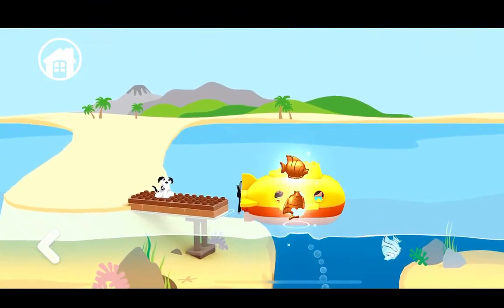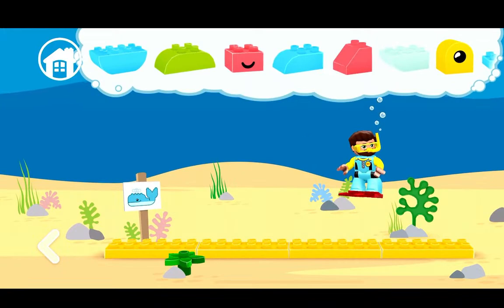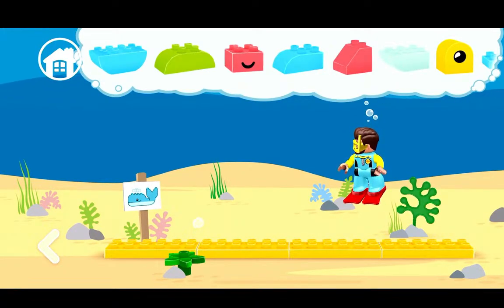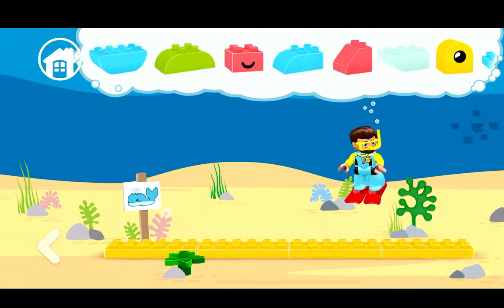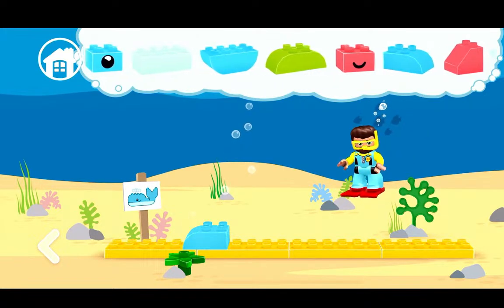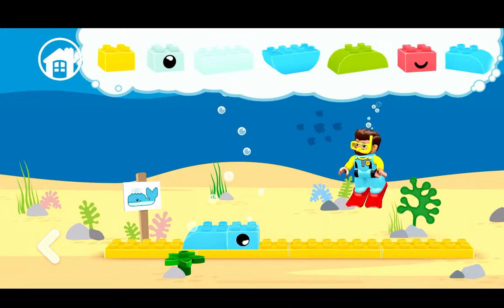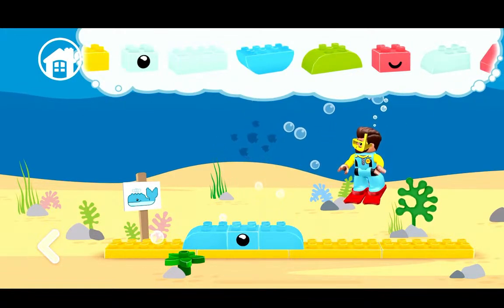Oh, here we can assemble a sea dweller from the details. Let's try. Someone turned out. Let's see. Okay, I take this one and maybe no. Maybe this one and this all blue. I want there. Okay.